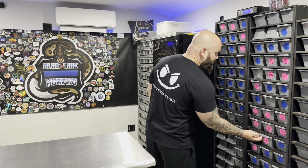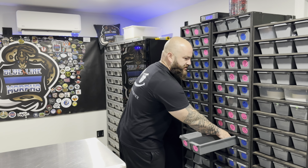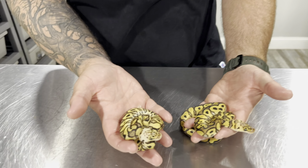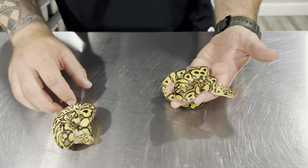So next, I'm gonna show off these two together, and the reason being is so I can compare them to you. These are both females. Now come in and take a look at this, guys. This one right here is Pastel Spot Nose, right? We all agree this is the Pastel Spot Nose Clown female, okay? I don't have any issue with that.